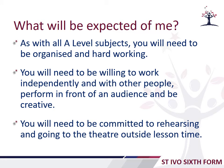You also need to be committed to rehearsing and going to the theatre outside lesson time. Theatre studies is a subject where some of the homeworks that we set will be very much practical homeworks. They will involve you organising a rehearsal, or going to see a piece of theatre, or watching something on YouTube. So there needs to be that commitment.